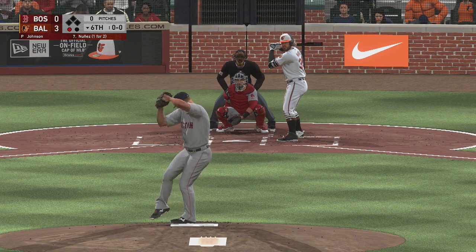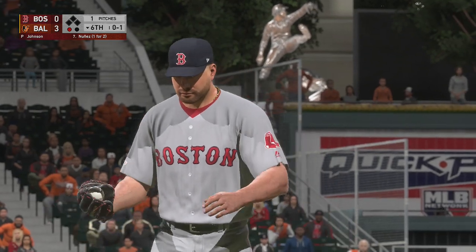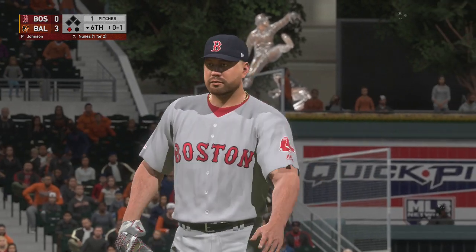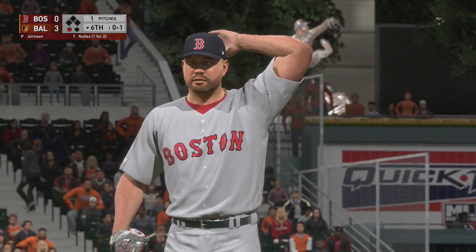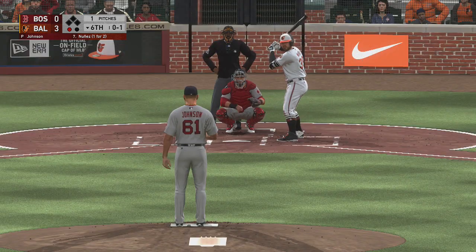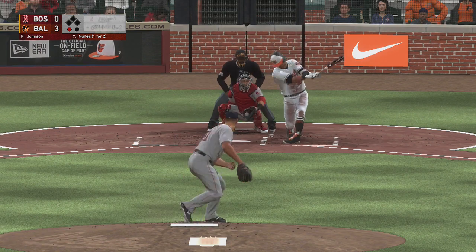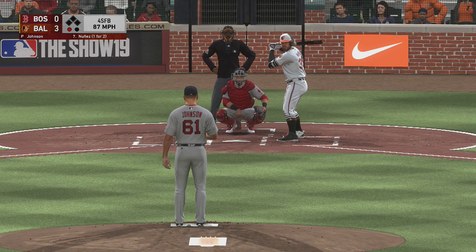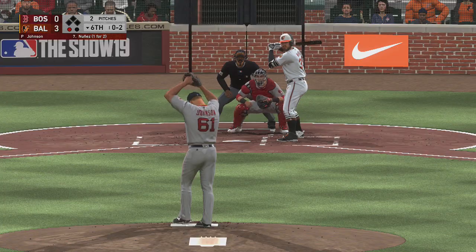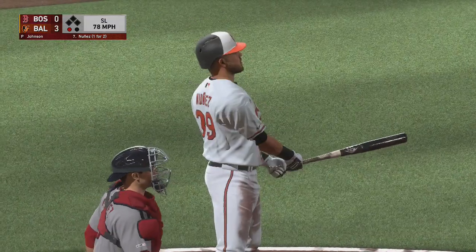Into the box, Renato Nunez. As he'll take a changeup here for strike one. Here's a late swing and a miss, strike two. Still only one out in the inning. Close there, but he doesn't get the call with the breaking ball.